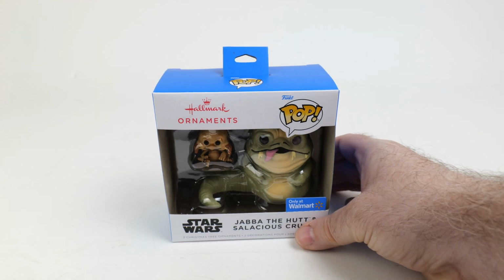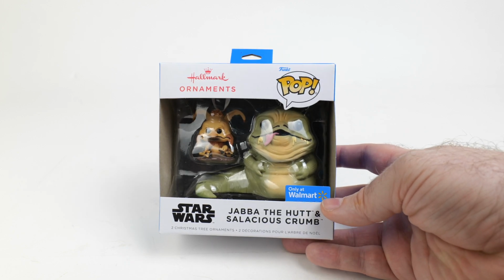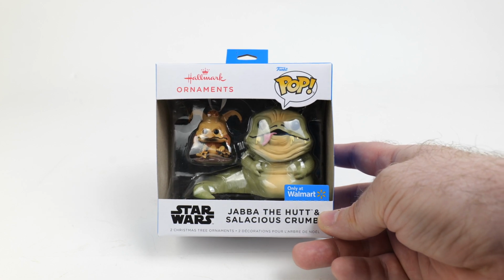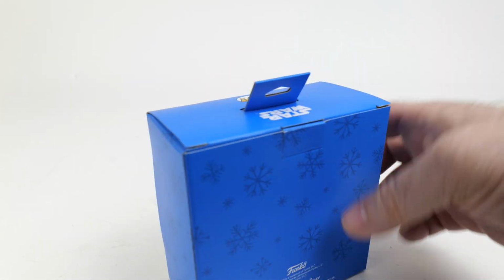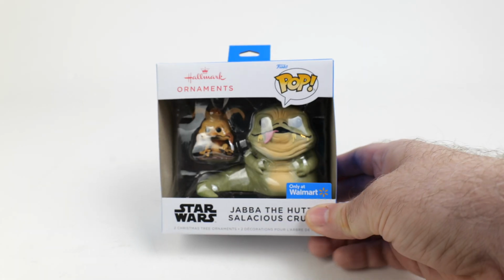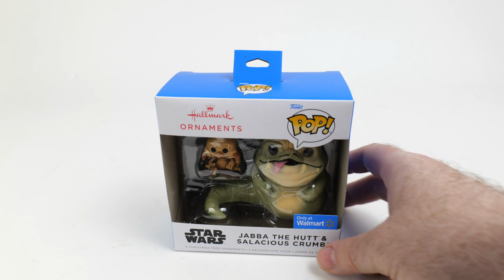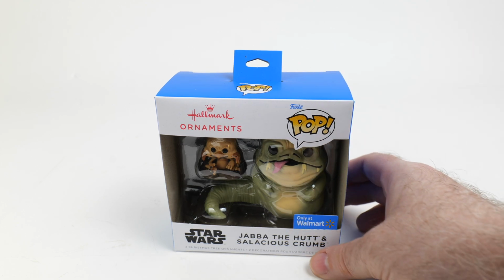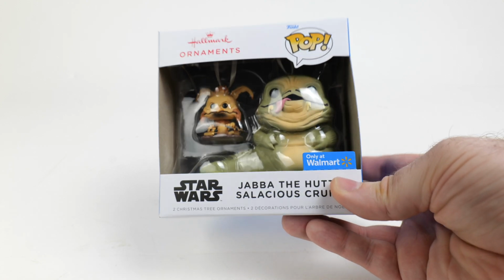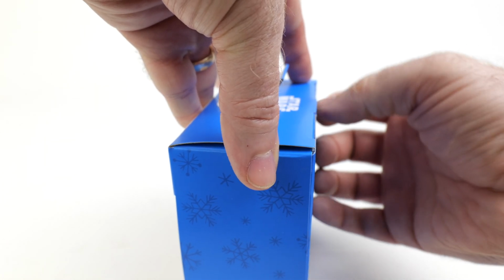Our next item are a couple of Christmas ornaments from Hallmark and Funko that are actually Walmart exclusives, as you can see from this little tag here. We have Jabba and Salacious Crumb in pop figure form. I was told about these from a viewer, so I ordered them online, and then coincidentally I ended up at Walmart not long after I got these in the mail, and I found them at my Walmart as well, so I think they're not that hard to find, hopefully. But they are pretty cool. Let's get them out of the package and I'll show you them in a little bit more detail.